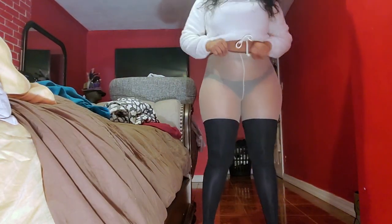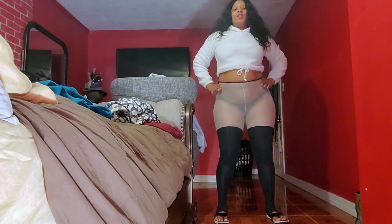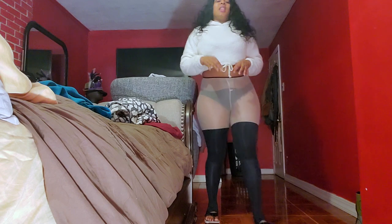All right, you guys. Woo! You guys, it took me all the booty shaking and wiggling to get these things on my body. Oh, these are very strong stockings. Like, these are not even really stockings. Let me get closer. These are more like leggings, but the top part is a stocking. But these things are super duper strong. Like, I'm amazed by these things.